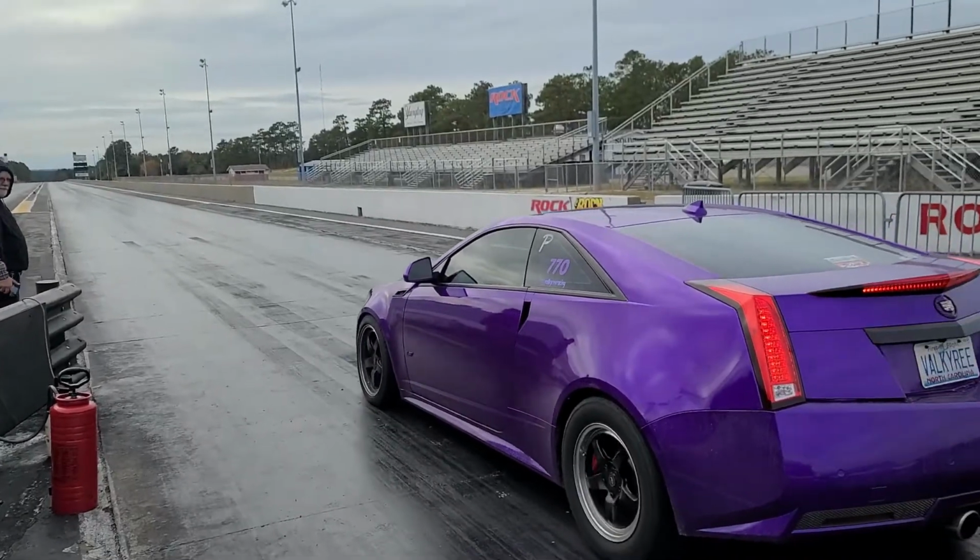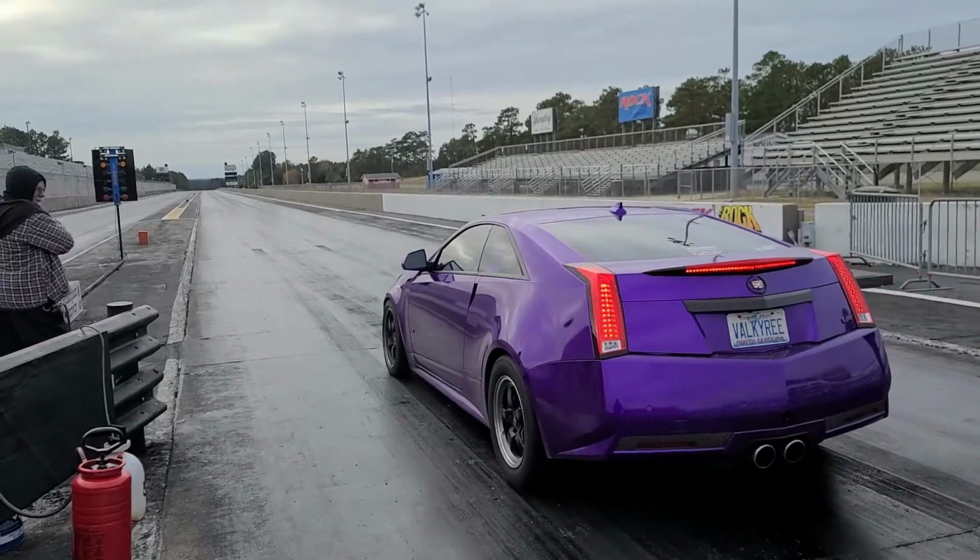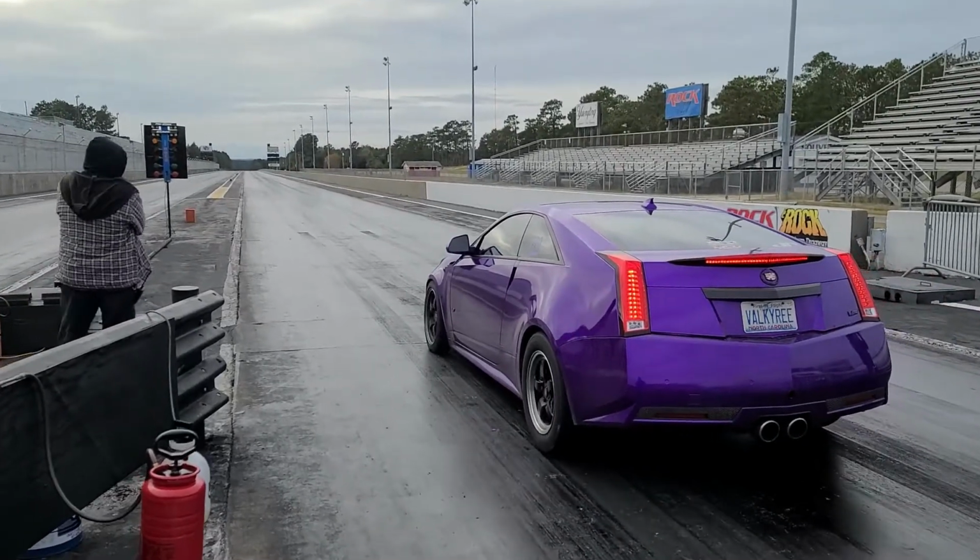All right, we're going to try this again with even more tire pressure, because even when I put it in before it wasn't enough. So we're going to try again.